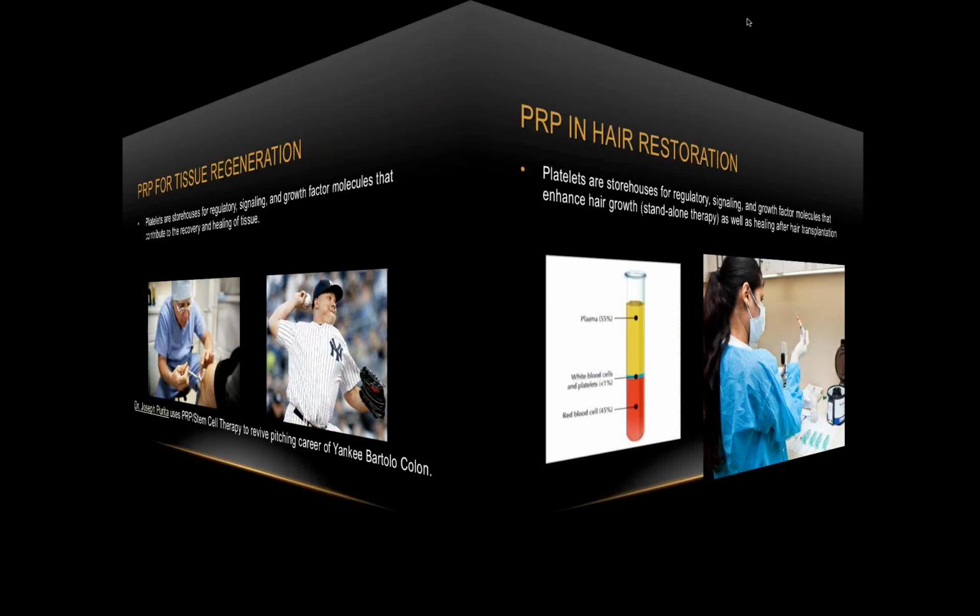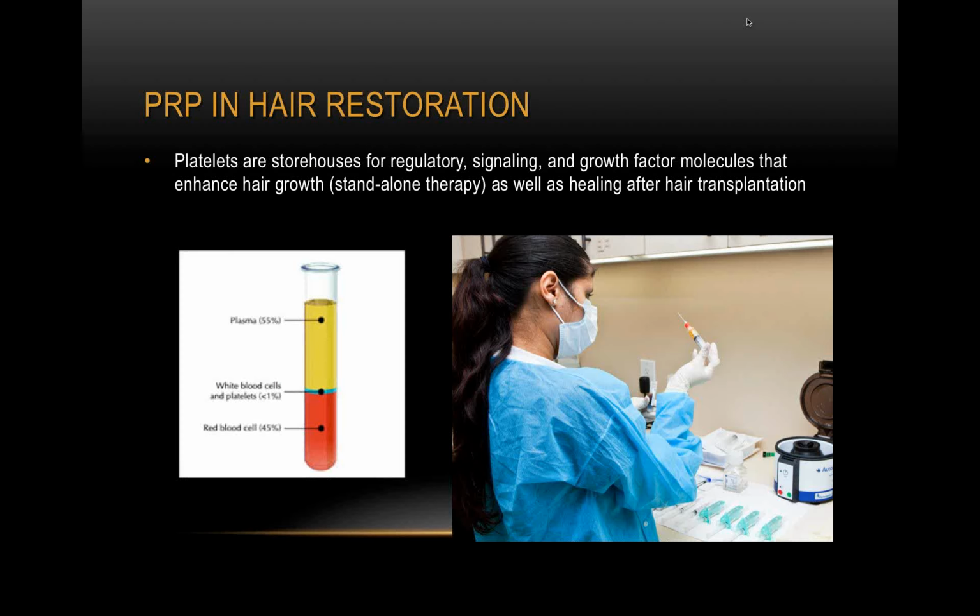So PRP and hair restoration, because you've got these powerful growth factors locked inside the platelets, we can use those, inject them into the scalp, and get a boost of hair growth. It can be used in conjunction with other medical therapies or even as just a standalone therapy. We've been using PRP routinely with our hair transplant patients since 2011, and we use the PRP to store the grafts as well as for post-operative wound healing.